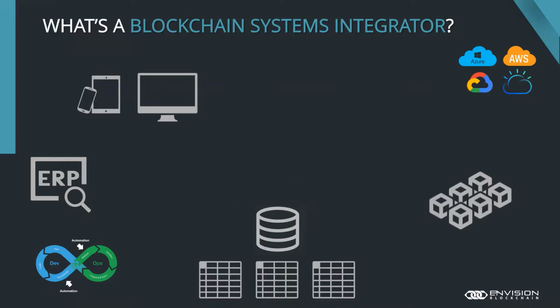When you take a look at all the different infrastructure in your organization, you have web apps, ERP systems, different databases, and now you can also include a blockchain in the stack. Us as the blockchain system integrator, we've partnered with different blockchain solutions, and we also have experience with system integrating. When we combine both, it's good to have someone who understands this emerging technology to be able to integrate systems.